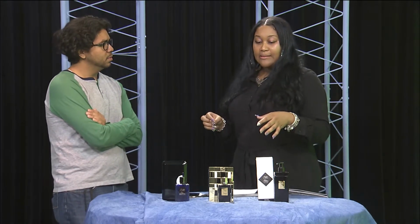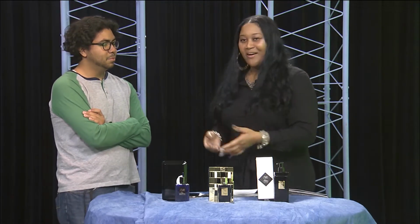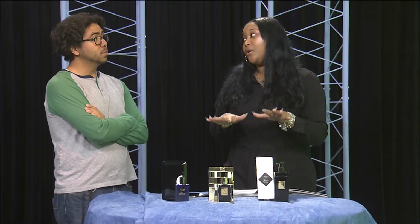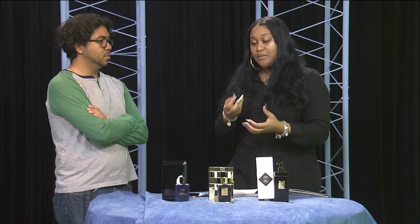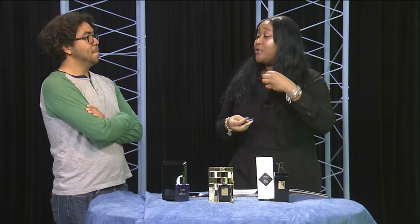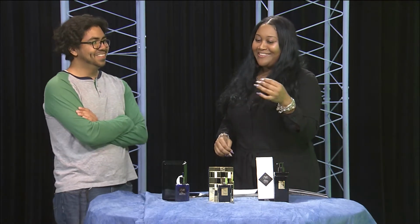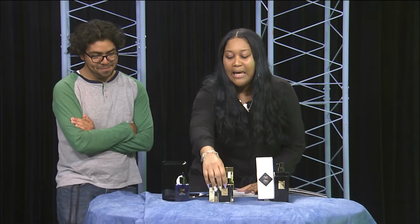So we all have different body chemistries, and one thing I didn't point out: you, of course, as you can see, you're a male. I'm a female. Women and men have different body chemistry. Men have stronger, heavier body chemistry. And just in case I forgot to point this out, all of Kilian's fragrances are EDP, which you call eau de parfum. Eau de parfum is the rich, the heaviness of what you can get, as opposed to eau de toilette, which is lighter. Usually most men's fragrances are eau de toilette, because you guys have a stronger body chemistry, but it just depends.